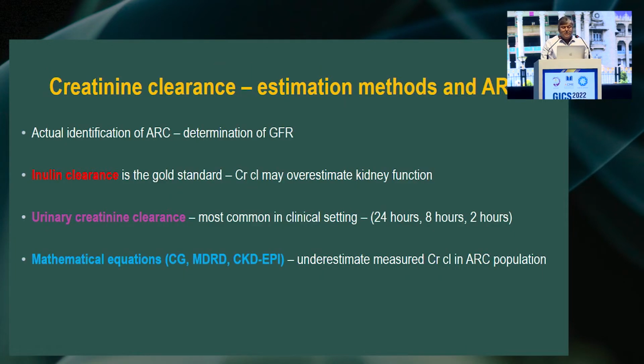So there are special populations. One is the ICU patient and the younger pediatric population. In ICU patients, there are multiple risk factors for developing ARC, and in the younger patient also there are certain risk factors.